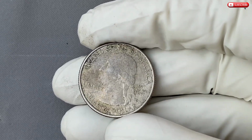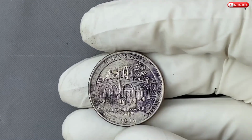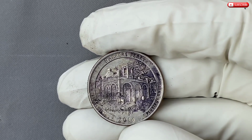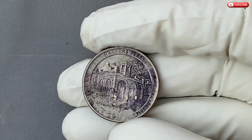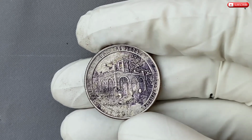Whether you've been holding on to a 2016 Harper's Ferry Quarter for years, or you've just come across one in your pocket change, it's worth taking a closer look to see if it could be a valuable addition to your collection. In conclusion, the 2016 Harper's Ferry Quarter is much more than just a piece of currency.